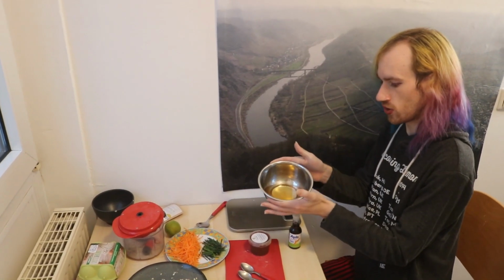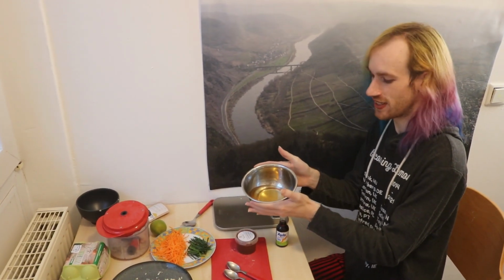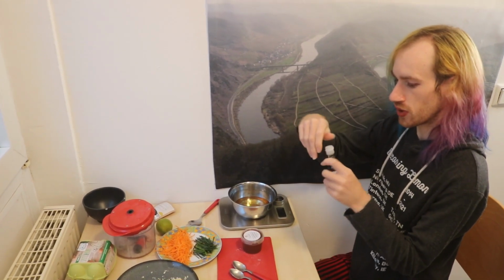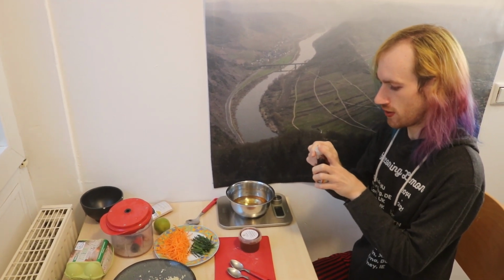The sugar is dissolved, it looks very orangey. I'm not sure how visible that is on camera, it's a very bad angle I feel like. But no, I can't, you really can see it. Okay, now you put the fish sauce in it, but only half of the fish sauce. So from the 60 milliliters only about 30.